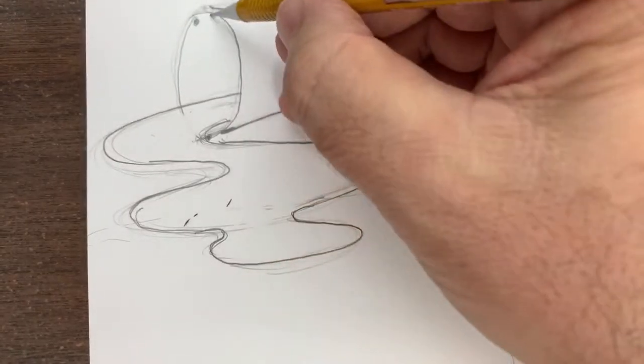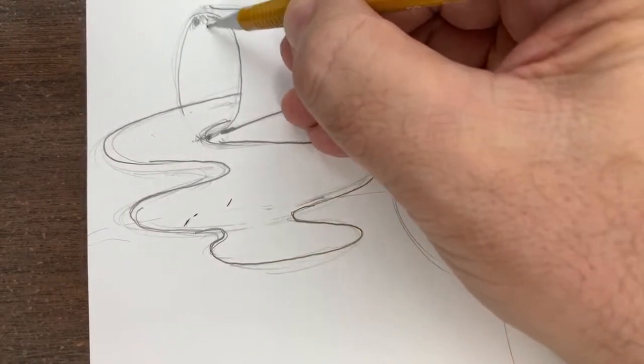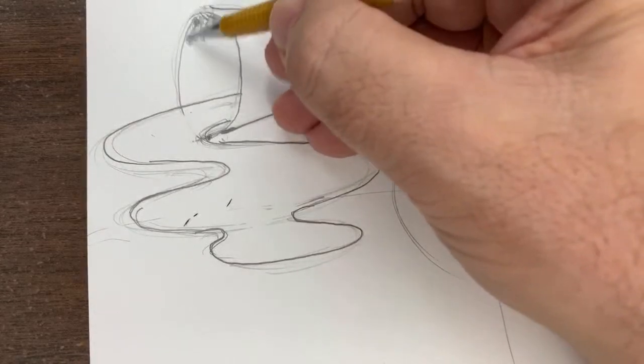This is how I want you to communicate with me, guys. I'm going to shade inside this little glass, inside the cup that's spilled.